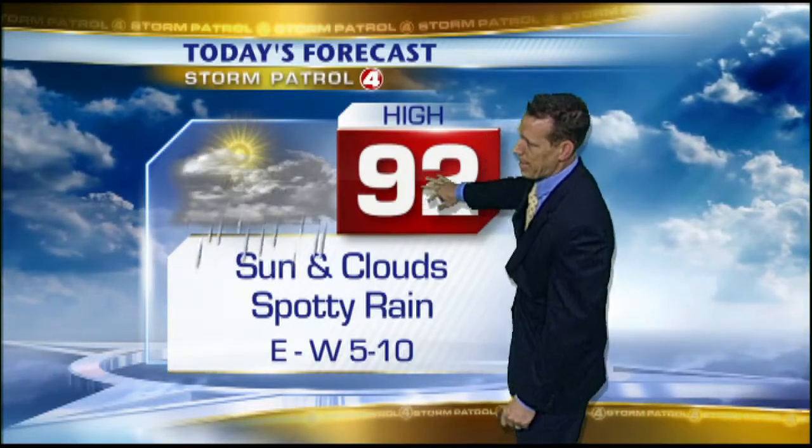Here's your forecast for today, though. A mix of sun and clouds, low rainfall potential, daytime highs into those low and mid 90s for this afternoon. So much like yesterday, west winds helping to keep the beaches quiet.